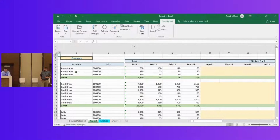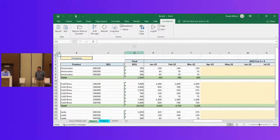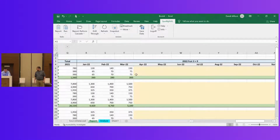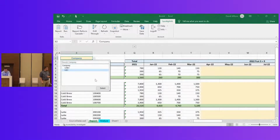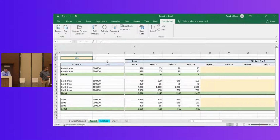As you can see here, it's grouped by product and SKU going down, as well as across the columns, we have a history section here for 2021 data that we can collapse. And then we have our planning area over here to the right. Now, multiple users can be in this at one time, so you're not having to send this back and forth. And up here, we have the company grouping. So if there's a US1 user, all they have to do is come in here, select US1, and then as you can see, it's eliminated all the product SKU combinations that were there for Canada as well.